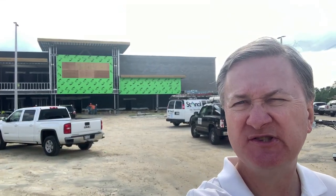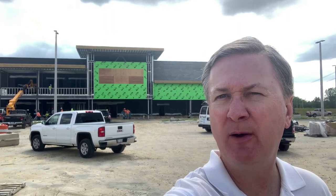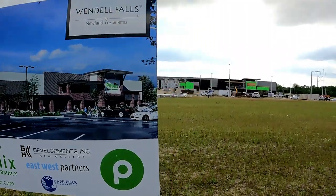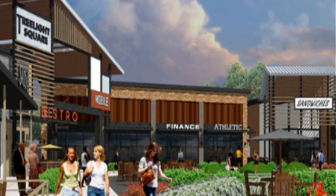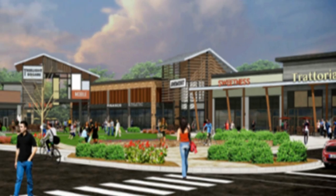Okay guys, I'm standing out in the Tree Light Square section of Wendell Falls. Right behind me is going to be the 9th location of Publix grocery stores in the Triangle area, the first in eastern Wake County. This grocery store is set to open in the fall of 2021. It's going to anchor the entire Tree Light Square retail district. There's going to be tons of other shopping out here. It's going to be the next phase of the retail component here at Tree Light Square.